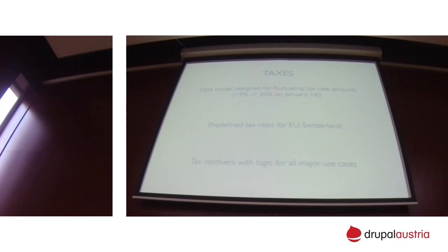So this time around, the tax library ships with a data set of known tax rates. We have all of the tax rates for EU, for Switzerland, for Australia, almost done with Canada, so the community is working on this. If you're not from one of these countries, contribute. And this means that when you install commerce and you say, I want to sell from Austria, we will create the Austrian tax rates for you and configure it.